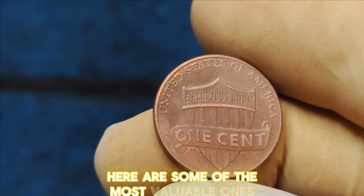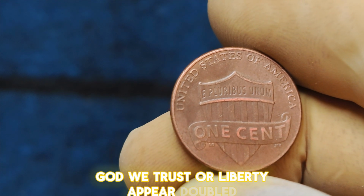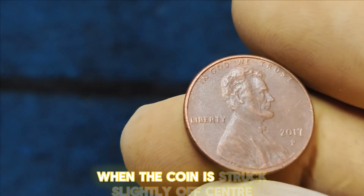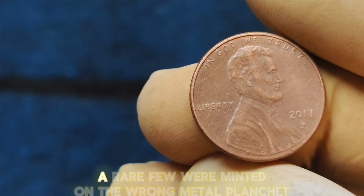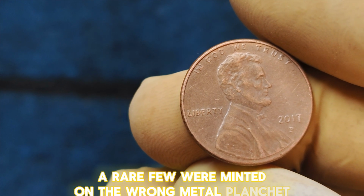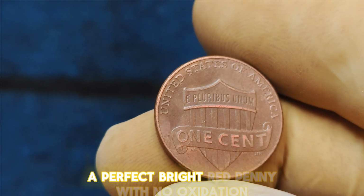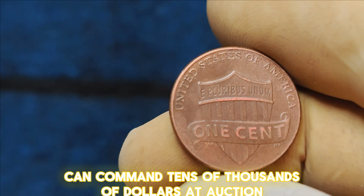Here are some of the most valuable ones. Letters "In God We Trust" or "Liberty" appear doubled, making it an immediate collector's item. When the coin is struck slightly off-center, making the design look shifted. A rare few were minted on the wrong metal planchet, making them even more valuable. A perfect, bright red penny with no oxidation can command tens of thousands of dollars at auction.